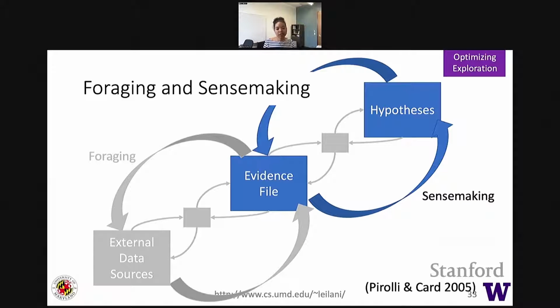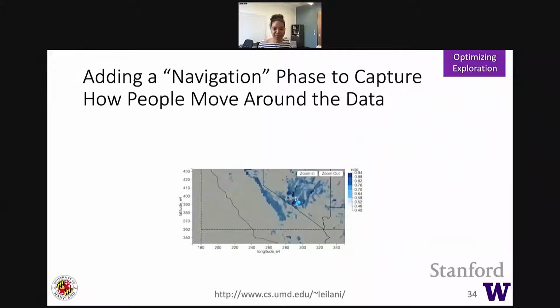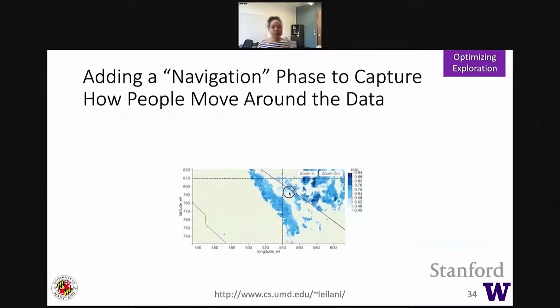The thing about the Pirolli and Card model is that it's not able to capture interactions for maneuvering between these two loops, for example, zooming in. So I introduce a separate navigation phase to capture this missing process. Now I'll demonstrate how I actually apply these phases of exploration through an example.